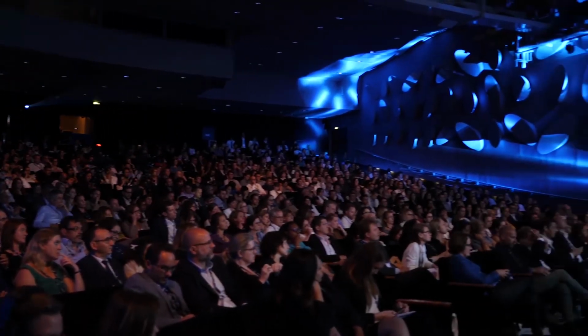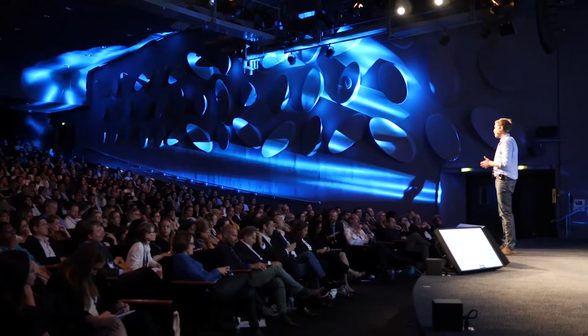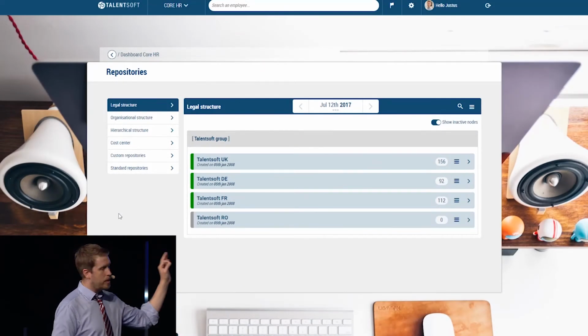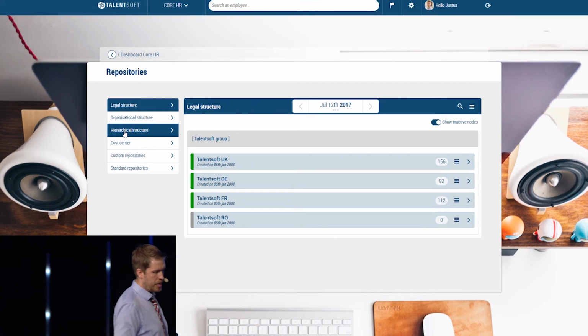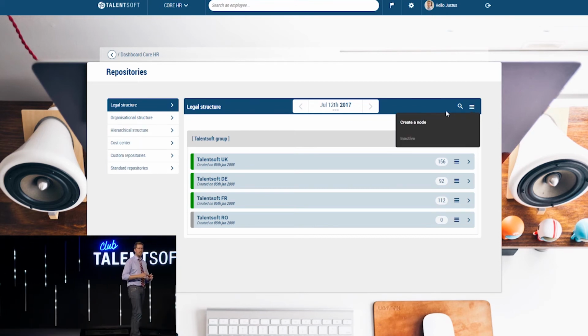In addition, and you'll see this in just a moment, we have tried to come up with a unique user experience that is extremely easy for managers and HR and employees to use the self-service of our core HR solution. So let's take a look at what it looks like right now. So I'll go into my core HR. I can see here I have access to the different data repositories. And here I need to add a new one. So I'll add Talentsoft China.